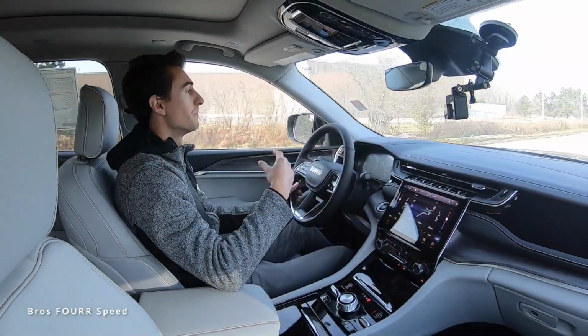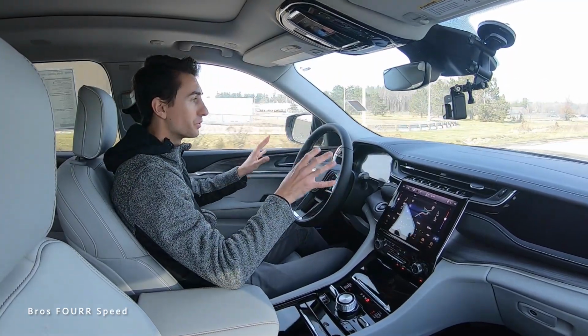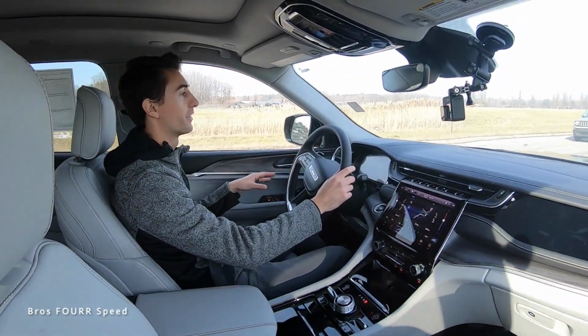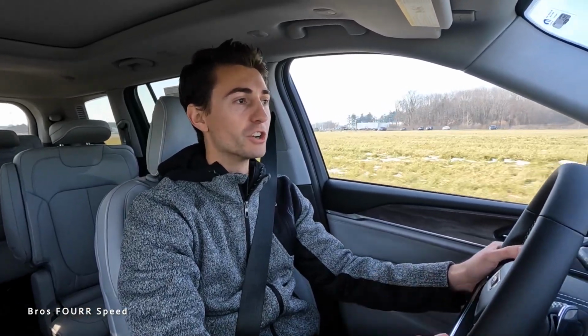So then, flipping around to my perspective, my honest thoughts about driving the Jeep Grand Cherokee: I think it's a pretty well-rounded SUV, especially the Overland. The Overland is really, really nice, especially with all the leather and the upgraded audio system. The fit and finish you're going to see in the Overland is really nice. It feels like a Mercedes, some sort of luxury brand.